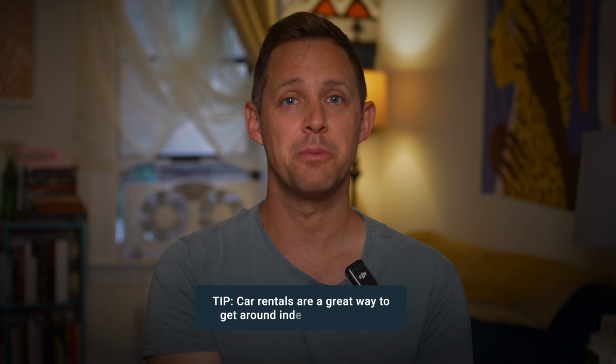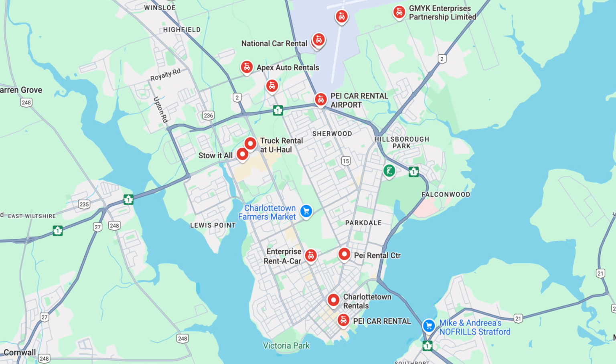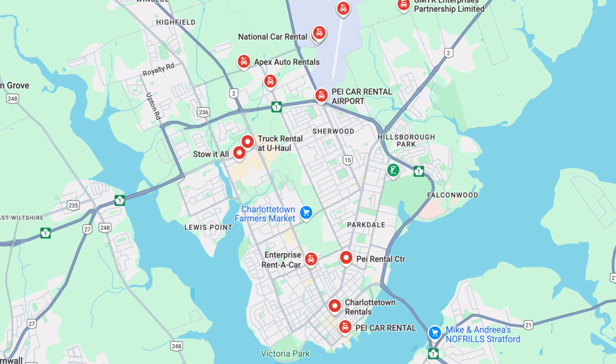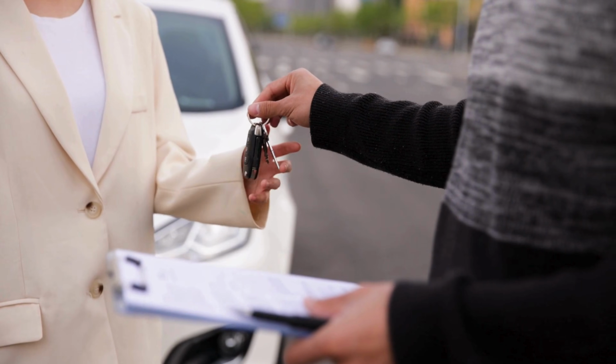Okay, so we talked about tours and taxis as ways to explore, but another option for you possibly is renting a car and driving yourself. Now there's loads of car rentals nearby, many of which will bring the car to the cruise terminal for you. If this is something you're interested in doing, we'd recommend booking the car in advance of your visit so you don't risk missing out by them booking out, especially if there's multiple cruise ships docked on the day you're arriving.